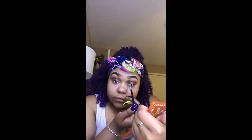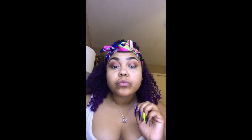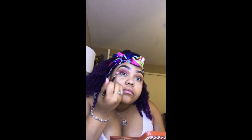Because I like mine really dark, because you're going to cut that crease anyway, and it's going to take away from the eyeshadow. So I always go in and make it kind of dark and a little bit heavy. So I'm using a lot of blending, y'all. A lot of blending. Blending is your friend. Blend for your life. Okay.